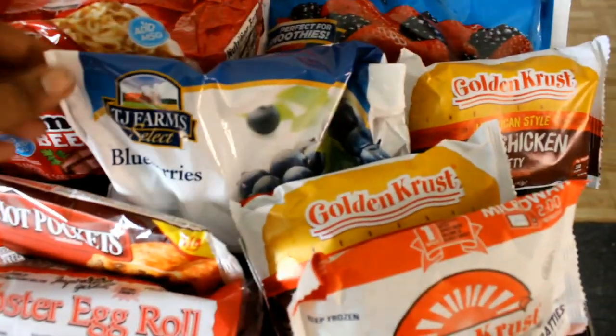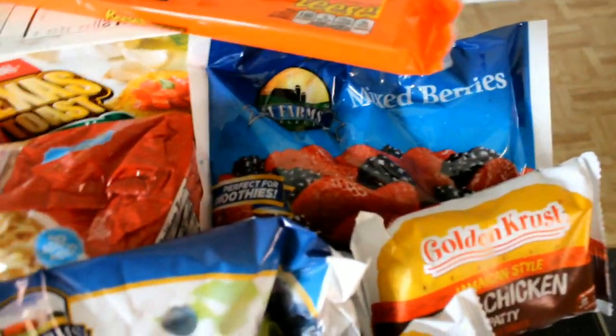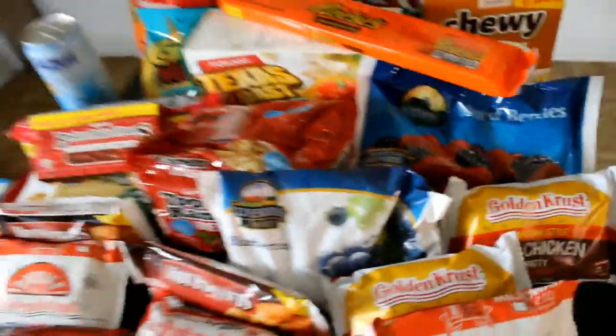I love my smoothies. My boyfriend and I, we make smoothies on a daily now. So we have to get our little fruit right here. We have some mixed berries and I have some blueberries. Some more Golden Crust patties because they're so delicious. You feel me?